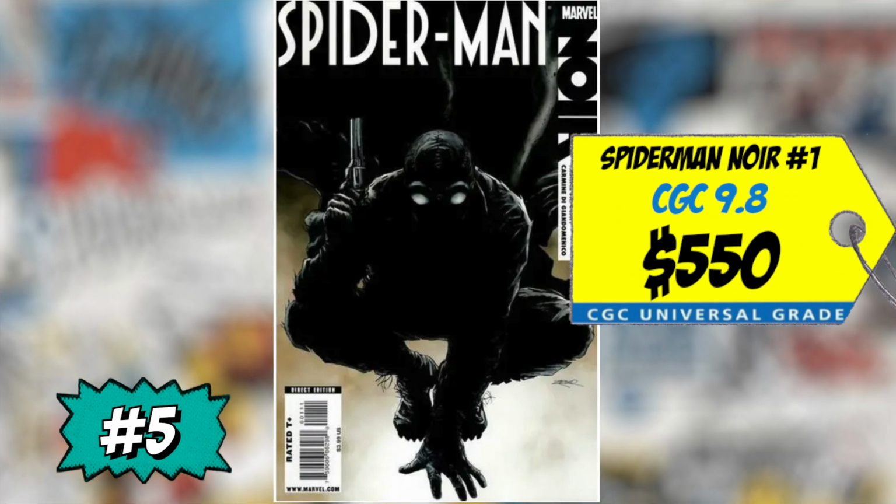I know we got news last week that there was going to be a Spider-Man Noir film all to himself. Again, do you really want to go out and spend $500 on the first appearance of Spider-Man Noir? Cool character, guys, but it's way too much money to spend even for a 9.8 copy. Stay the hell away from this one.